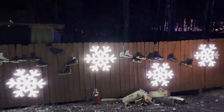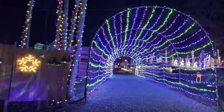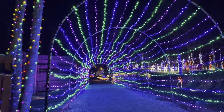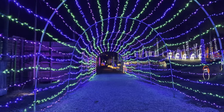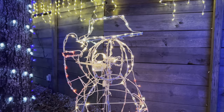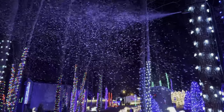Over here we have some ice skates hung up on the wall, a nice warm fire, which is very appreciated right now. And we have an awesome little light tunnel, so let's go through it. Top of the morning to you, snowman. There it goes.